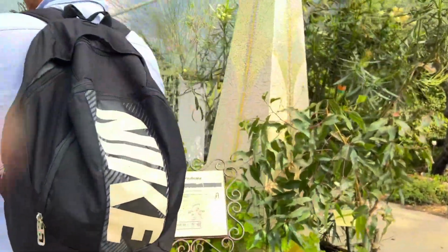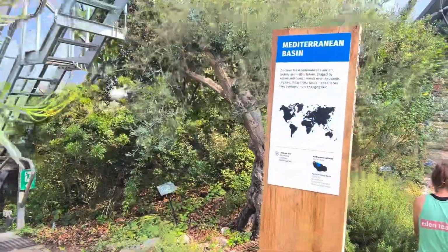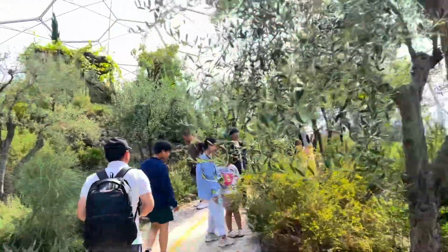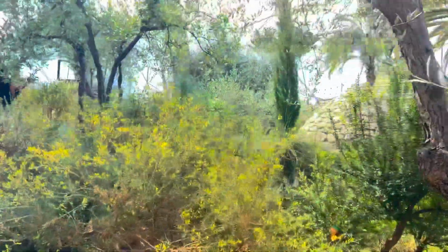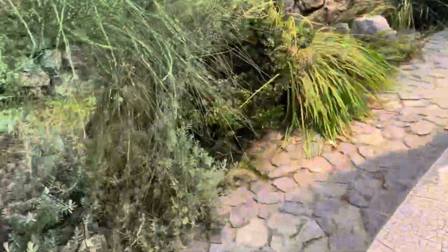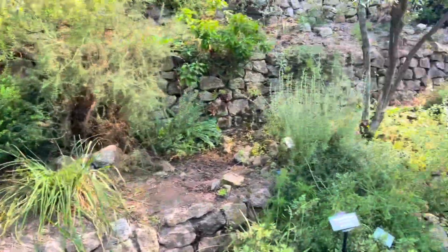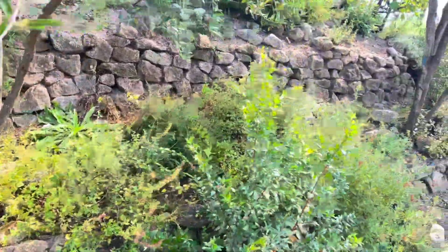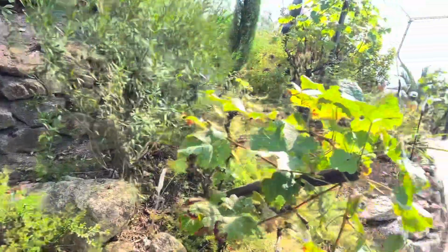It was really lovely in here. Just a bit of a change from the rainforest. The rainforest is my favourite, though. When I came before, I can't remember the Mediterranean dome, so whether this is a new one, I don't know.